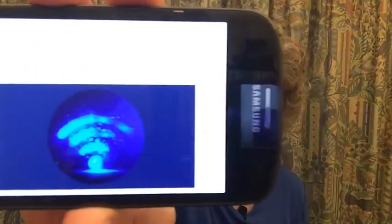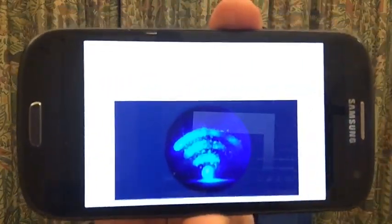I don't know what I did last time with the contrast to get it to appear. Well, that's the icon you're looking for.